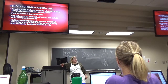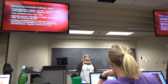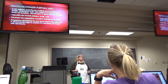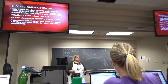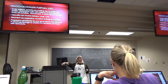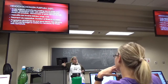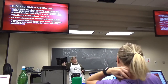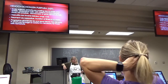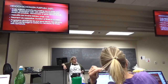So this mottled palpable purpura, the extensor aspects of the arms and legs and buttocks, and this rash can continue for a couple of weeks to a month. With the arthralgias, you can actually have swelling to some of the joints, especially the knees and ankles. You can have crampy abdominal pain, diarrhea, melena, black tarry stools, or frank red blood in the stools, and microscopic or gross hematuria. So you always want to get a UA on somebody like this if you have any suspicions.